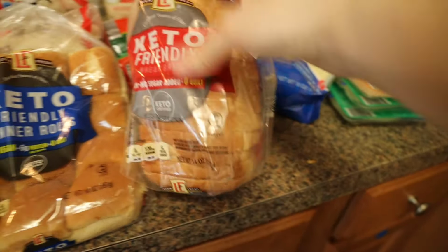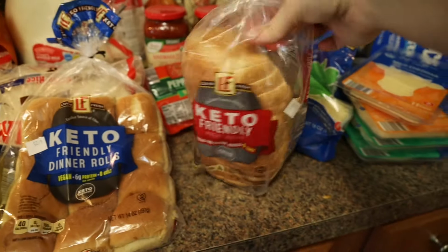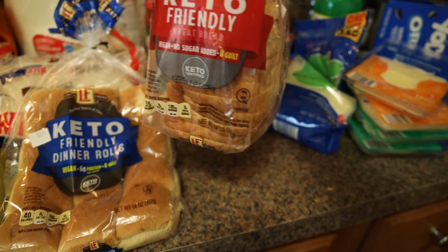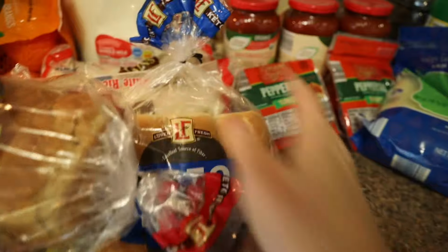I got another. This kind of got smashed. But their keto bread is really good. We've been getting the white, but I tried the wheat this time. It's a small loaf for like $4.80-ish, I think. But we don't need a ton of bread for sandwiches and stuff, so figured we'd just get another loaf of that.